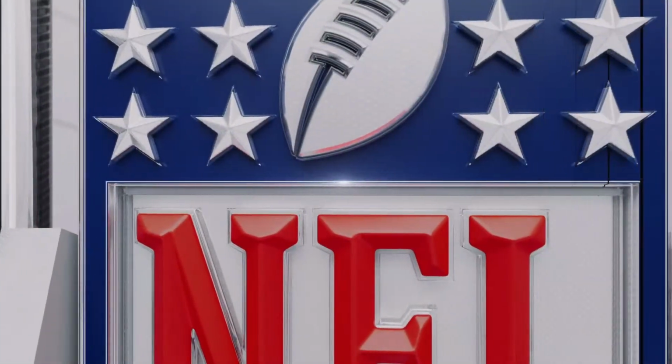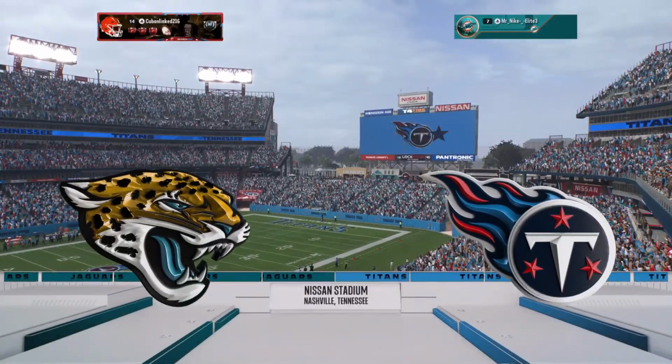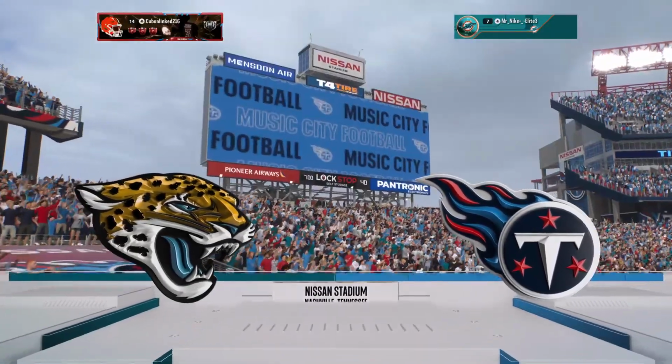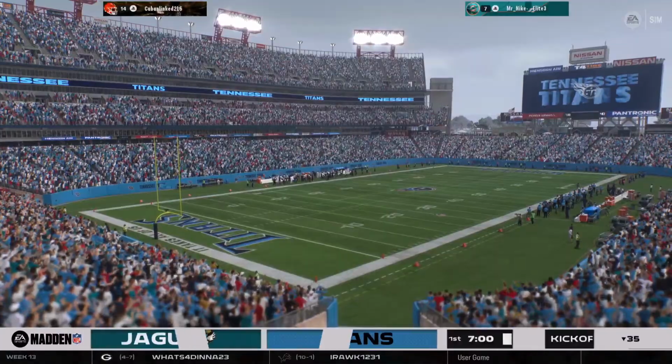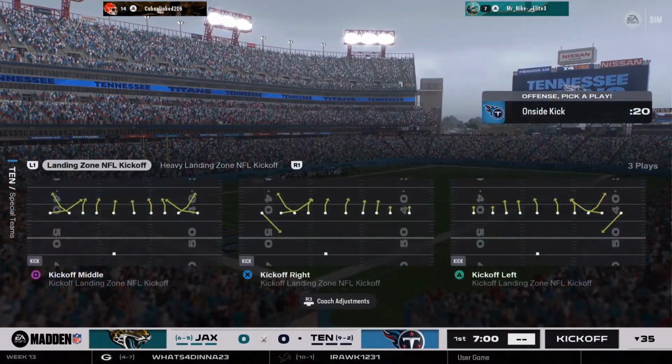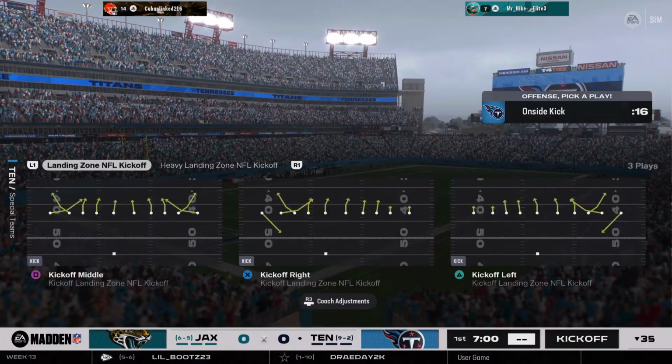It's the building that was opened the year the franchise became known as the Titans. Welcome to Nissan Stadium in Nashville, Tennessee. Today, the John Madden Thanksgiving celebration continues, and we've got a great one for you, between the Jacksonville Jaguars and the Tennessee Titans.